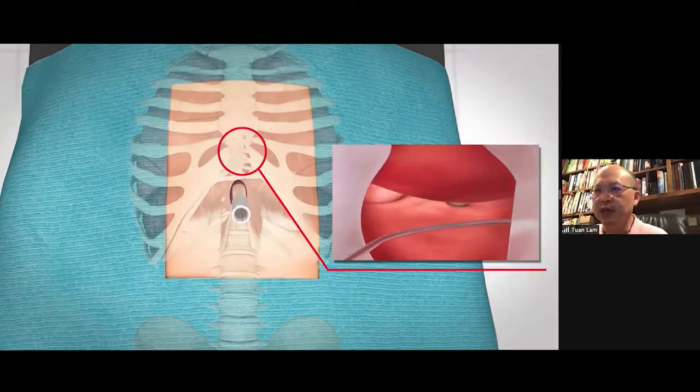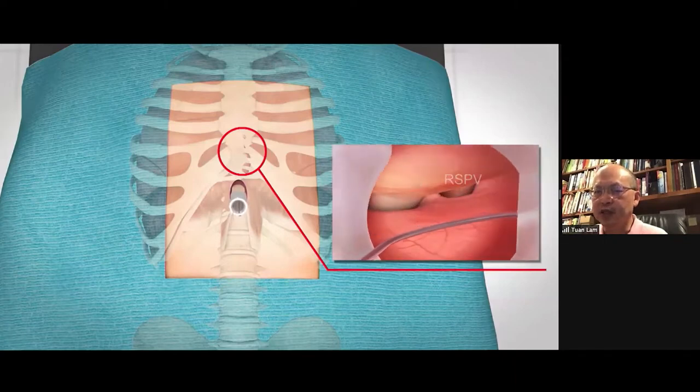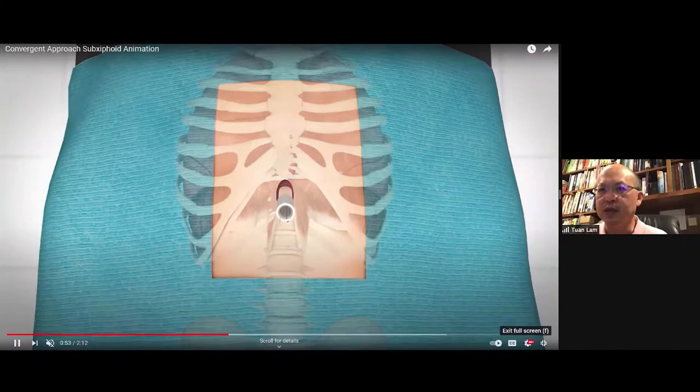Now we're looking at the pulmonary veins that drain into the left atrium. Those are the right 2 veins, and these are the left 2 pulmonary veins. So in total, there are 4 pulmonary veins draining blood into the left atrium. After looking at the back of the heart, the next part is creating the ablation lines with a probe.